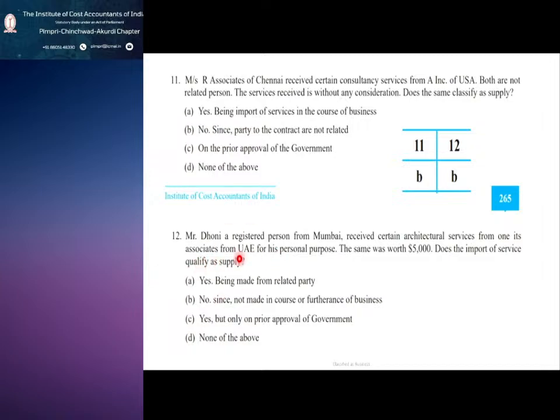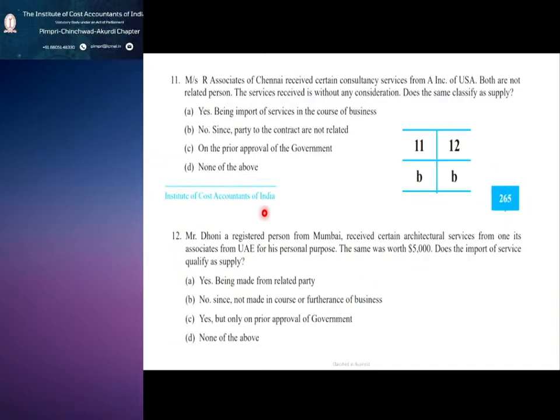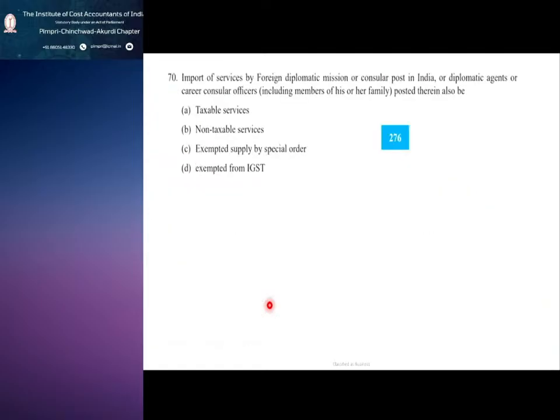This question is only from our reference material, page 265. The same thing was asked in our model question as well. So it is not made in the course or furtherance of business. And one more thing, import of services by a foreign diplomatic mission or consular post in India. So any services received by the foreign diplomatic mission.